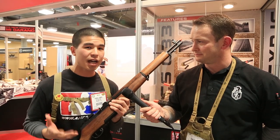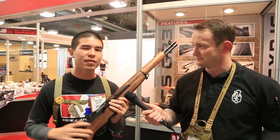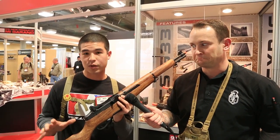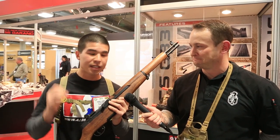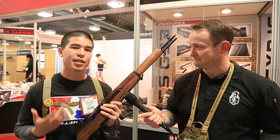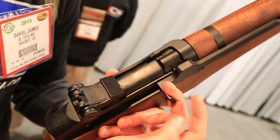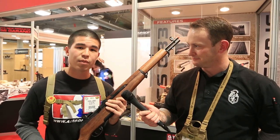Now, ICS has done a lot of great things to make sure they get everything right. I believe they actually found the manufacturer that makes the real wood stock for the real one, and copied those procedures to the T. So this is a very authentic replica. We're going to have a very functioning charging handle, which is going to be really fun. Hop up in the top. Like I said, it is going to be an AEG.